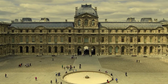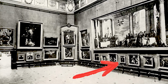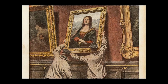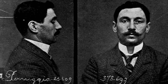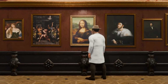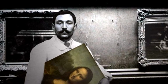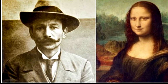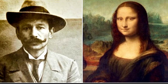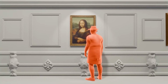The Louvre itself was massive and poorly guarded. Security was minimal. The Mona Lisa was protected by just 4 iron hooks, a wooden frame, and a thin pane of glass. And that's exactly how a man named Vincenzo Peruggia was able to pull off one of the greatest art heists in history. Vincenzo was an Italian handyman and former Louvre employee. He had once helped install protective glass over the museum's paintings. He knew the layout, he knew the routines, and he had a plan.